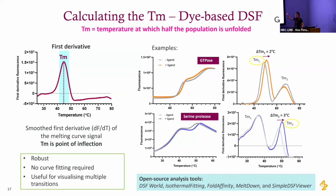And this can sometimes happen if you have a protein with multiple domains that unfold at different rates. They can have two TMs. And it can be really interesting if you add ligands into the mix and see them preferentially bind and stabilize one TM value. If you know what domains these TMs correspond to, you can use this to derive information about where those ligands might be binding. So it's quite a cool application of DSF if you have that information to hand.